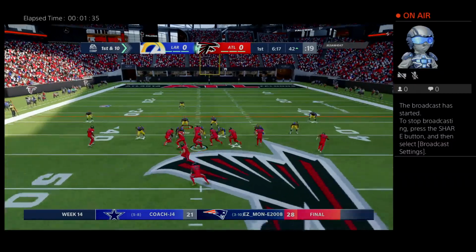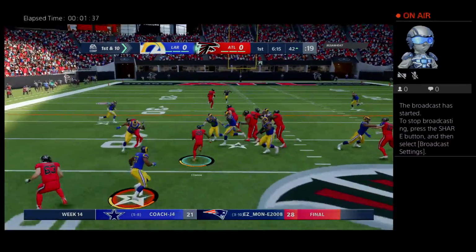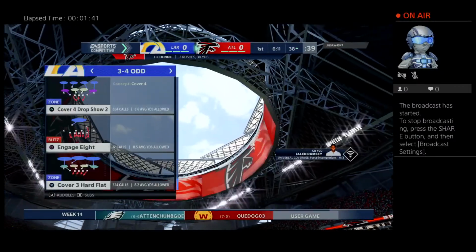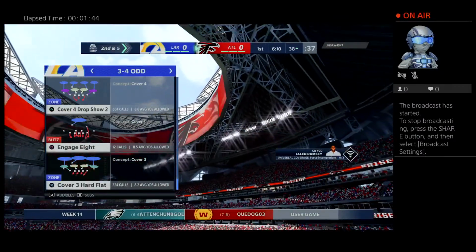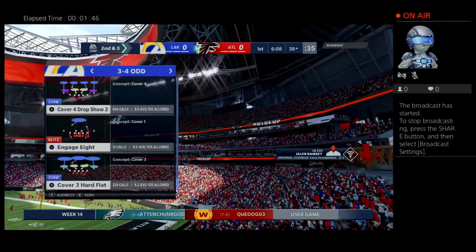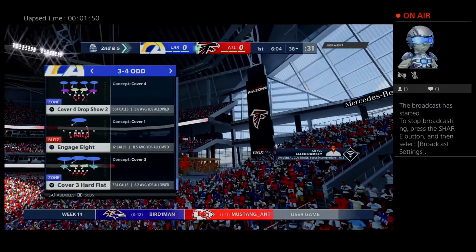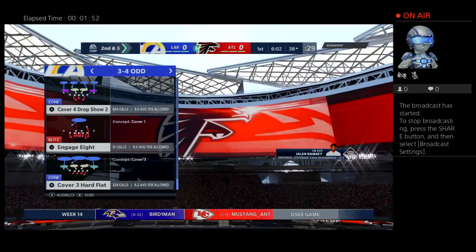Good run there. Now they'll run it on the toss. There to make the tackle, Samson Abuka. Well, I think that's what they're going to need to do here in the first half. You've got to take some pressure off of this young quarterback, and no better way to do it than to establish the running game early.